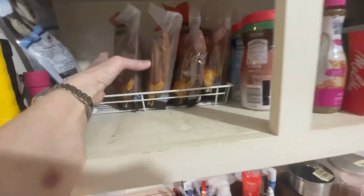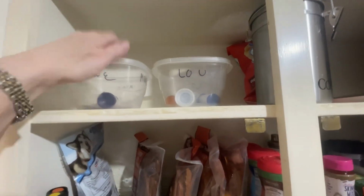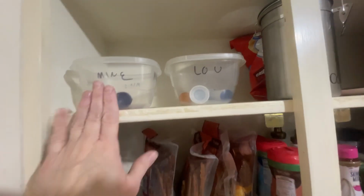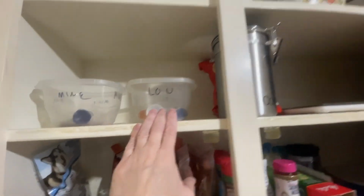Anyway, and this is the dog's treats that I've got some more that are coming due. I call them mine and Lou's. That's not accurate. Lou is mine, but the things I have to buy is for the three, and things that get bought for Lou go in here, because he's paid for by another place.